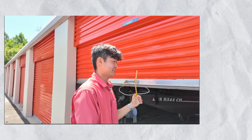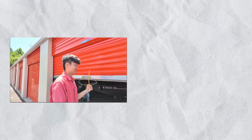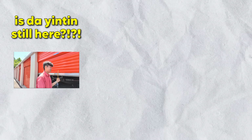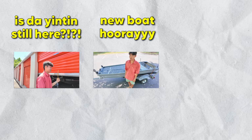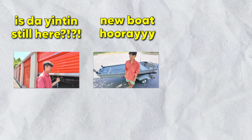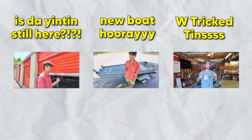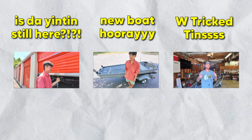Okay, before I serve you guys more yapperoni and cheese, let me just lay out what we're doing in today's video. Obviously, we first had to check up on the Yintin in case somebody stole it, you know? Then we're gonna introduce you guys to the new project boat. I still don't have an official name for it, so I need y'all's help for that. And lastly, we're gonna drive 2 hours to Virginia Beach to see what Tricktins wants to do with this boat.